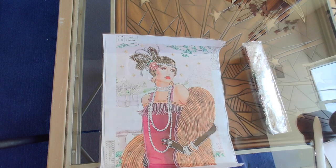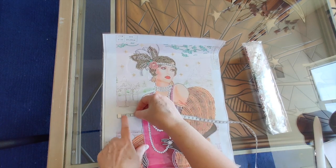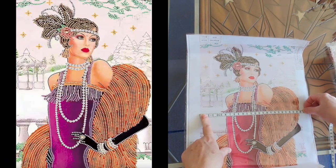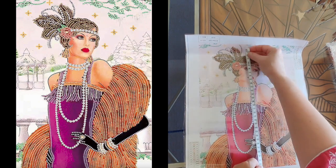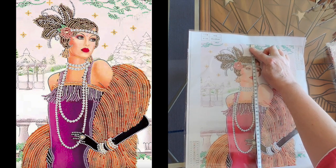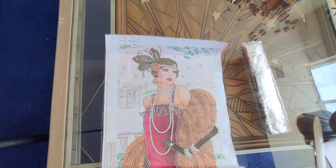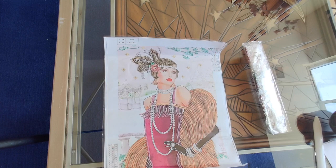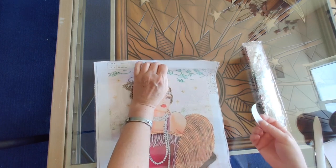Now, let's see what the image area for this is so that if you wanted to frame it, you'll know what size frame to get. So it is 25 centimeters across from where the printed area starts and ends. And it is just shy of 35 centimeters up and down on the printed area. Now, this one has a lot of different special shapes. This one here has 15 special shapes, which is a lot.